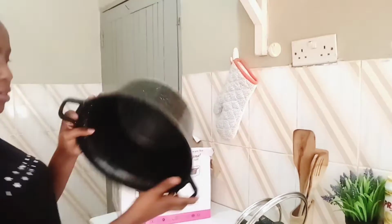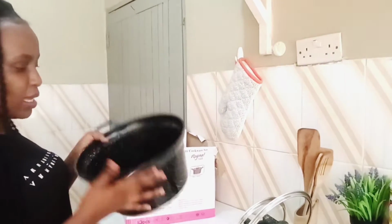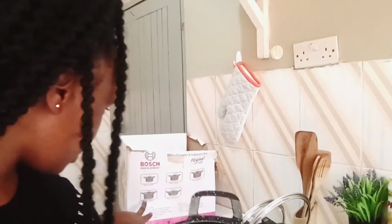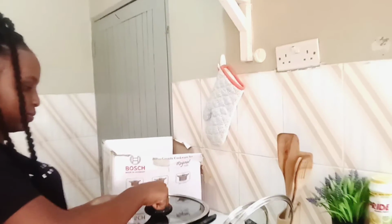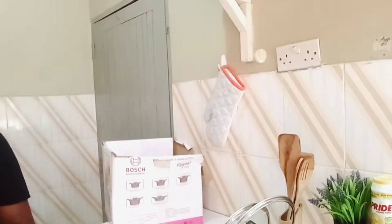Then we have the third cooking pot. I also use this one when I have visitors, because it's a good size when you have visitors. It's also in perfect condition, as you can see. It's 28 centimeters. This one and the pan are of the same size. So here is its lid. You can see, I haven't used it much. Then we have the fourth pot.